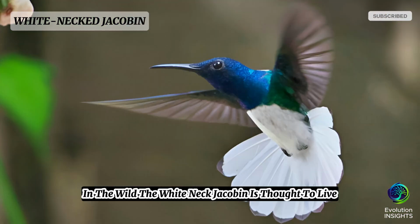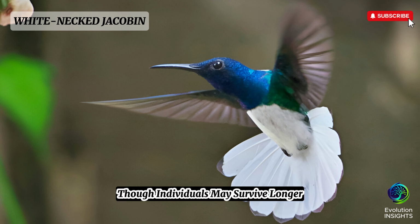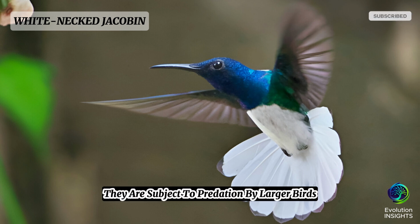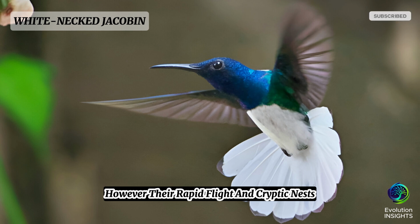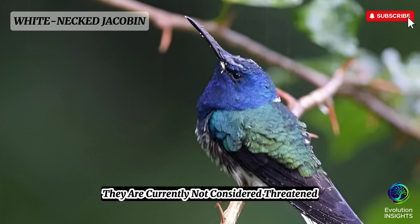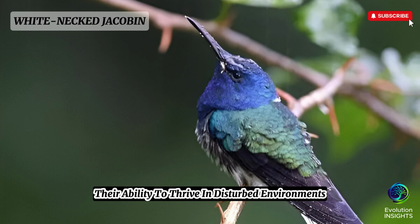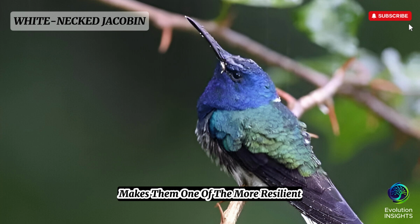In the wild, the white-necked Jacobin is thought to live around 4 to 6 years, though individuals may survive longer in stable conditions. They are subject to predation by larger birds, snakes, and small mammals, especially during nesting. However, their rapid flight and cryptic nests help mitigate this risk. Conservation-wise, they are currently not considered threatened and are listed as least concern by the IUCN. Their ability to thrive in disturbed environments and gardens, combined with a wide range and adaptable diet, makes them one of the more resilient hummingbird species.